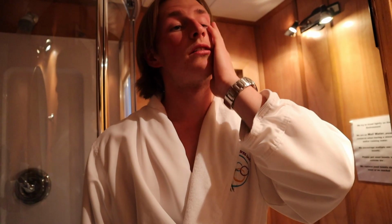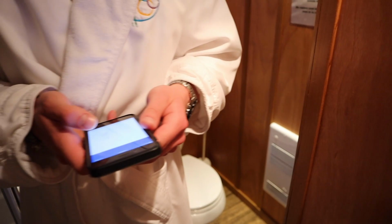Oh god. We just finished in the sauna. Very warm. Time to get the sweat off. Here's the bathroom. Towel. There's our sink. We're still in our robes. We got a shower and a toilet. We're just gonna shower and then watch a movie.